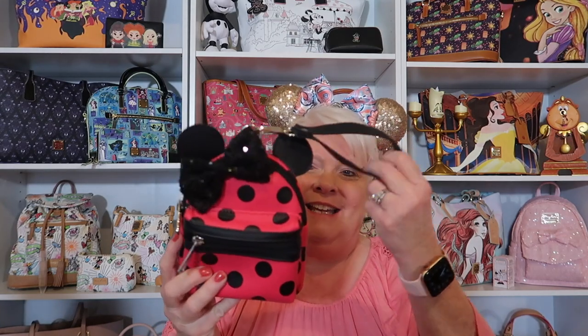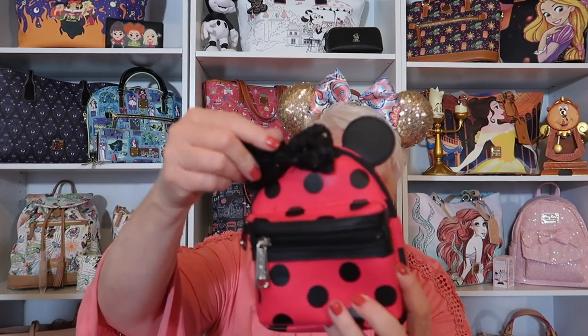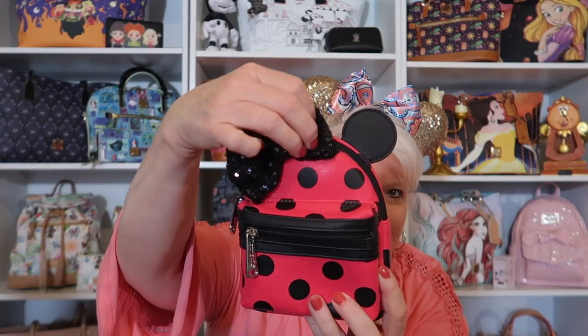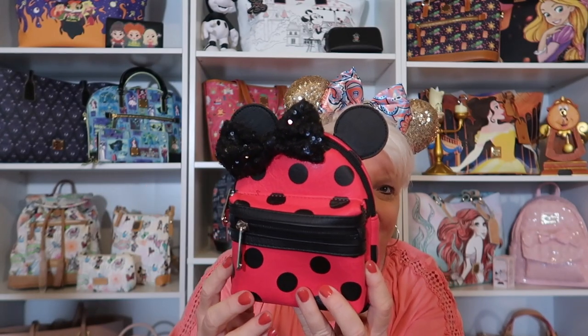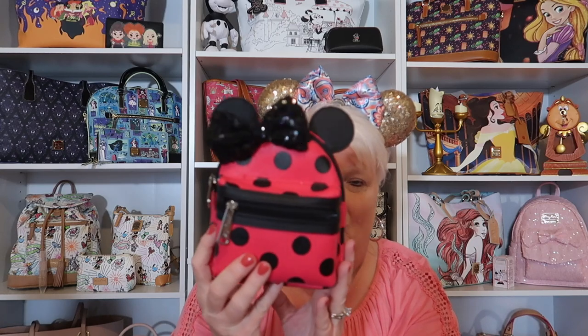Well, I've already showed you the red. I'll just do a little quick recap. Here's the red wristlet that I showed you when I showed you the bag. And I love that one too. And then the third one that I have in my wristlet collection is my beautiful hot pink and black polka dot. And it has this gorgeous black sequins bow right here. I love that. I love that touch. I just think it's so pretty. It's so sparkly.